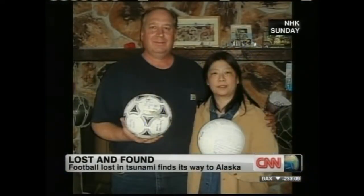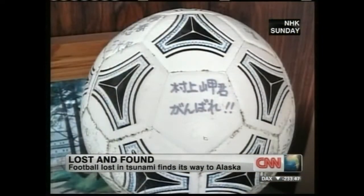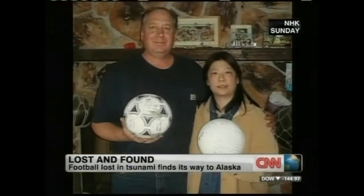David Baxter, seen there with his wife, noticed the Japanese characters written on the football. His wife was actually able to translate the name of a school in an area that was hit by the tsunami, and with that information, they were able to track down its owner, a grateful 16-year-old. Easy to do, is it, Murray? Only got a couple of seconds, but... Not easy to do at all.